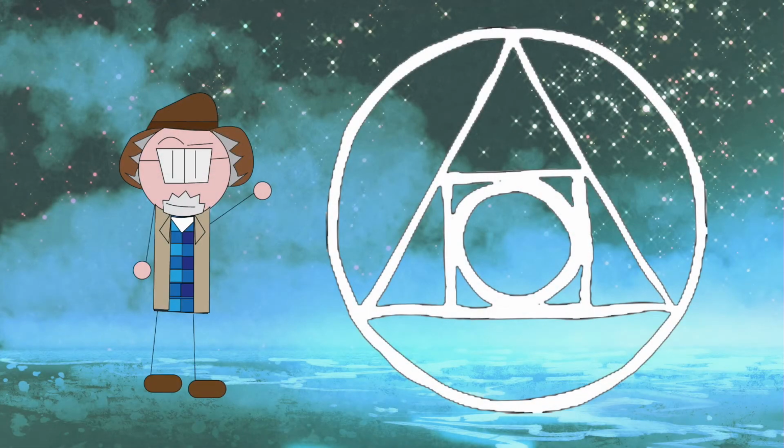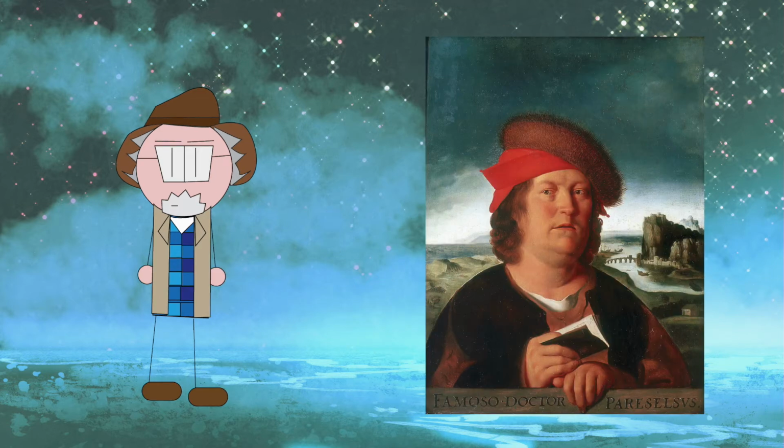Well, this is its symbol. A circle inside of a square, inside of a pyramid, inside of a bigger circle. Pretty neat, huh? Besides Joseph Nicolet, a lot of people have tried to understand the Philosopher's Stone.